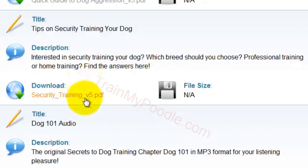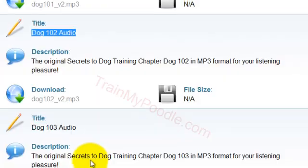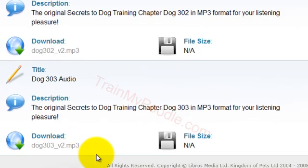And then eventually we have the entire book, Dog 101 audio, Dog 102 audio. It's the entire book in audio. So you don't just get the written version, the PDF version, you also get the audio book with the same price as bonus, and it's just amazing.